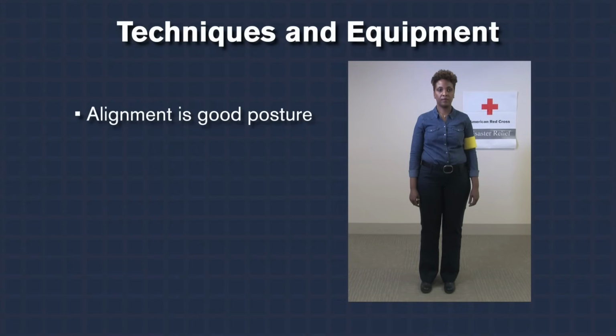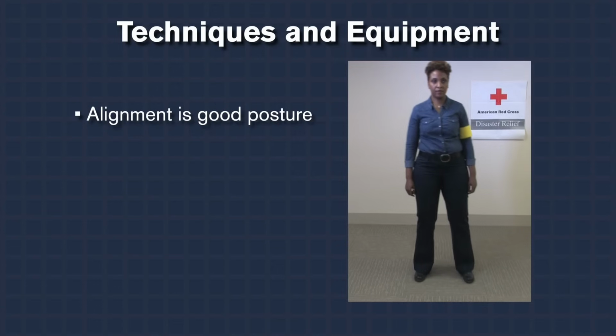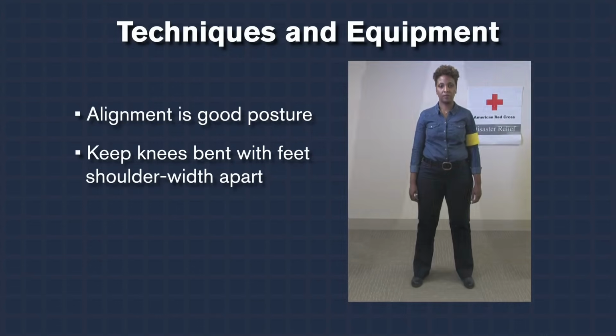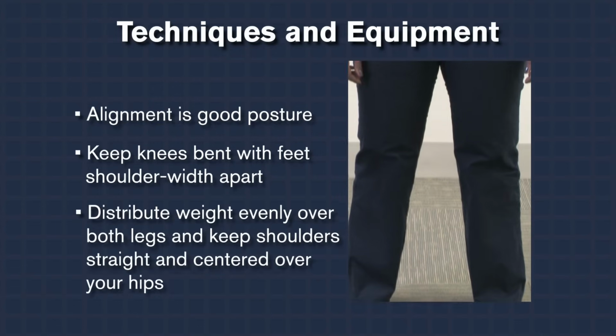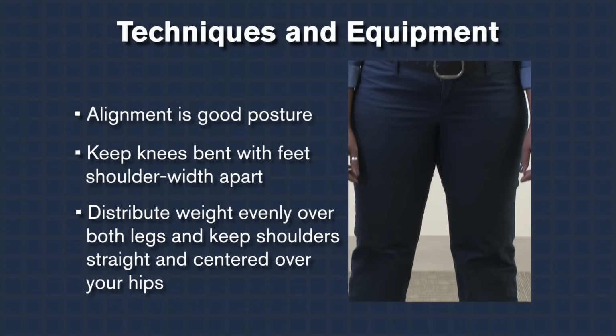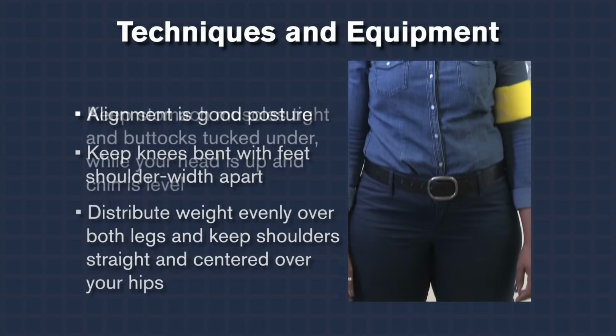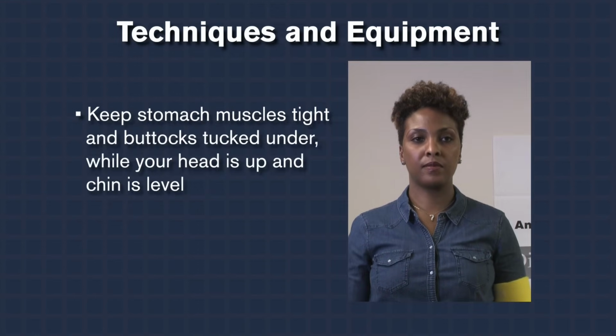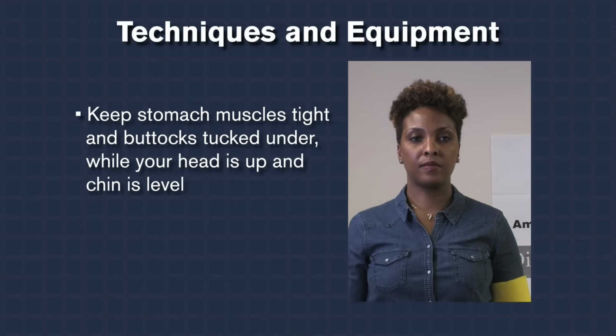Alignment is good posture. To practice good alignment while standing, keep your knees slightly bent and stand with your feet shoulder-width apart. Put your weight evenly distributed on both legs and keep your shoulders straight and centered over your hips. Your stomach muscles should be tightened with your buttocks tucked under while your head is up and your chin level.